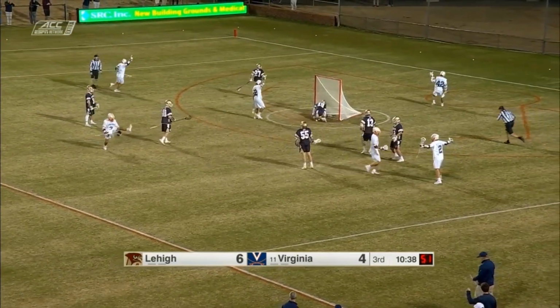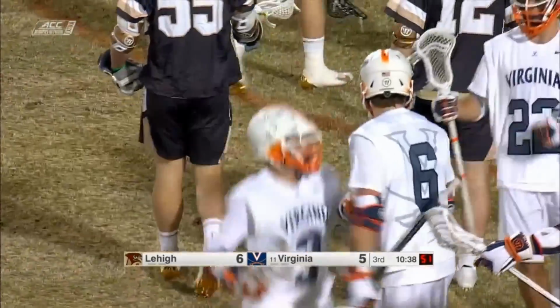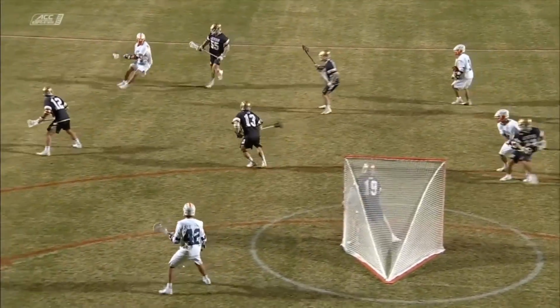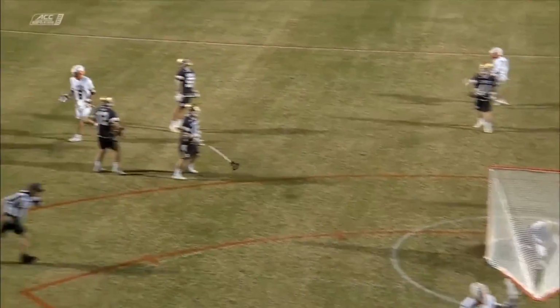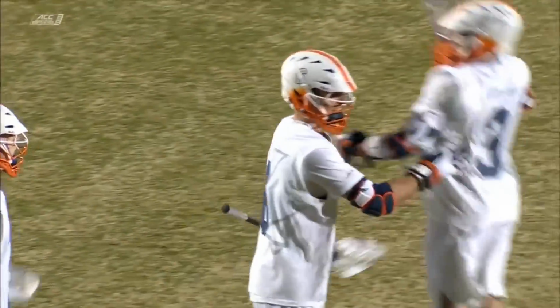Here's a shake from Aitken, and he finally gets going. What an individual move, and firing that one low into the net. We've got a 1-goal game. Not Craig Chick. You can see he's a short stick matchup, and he's just able to power through Michael Berger and get the overhand release. Shake and bake from Aitken.